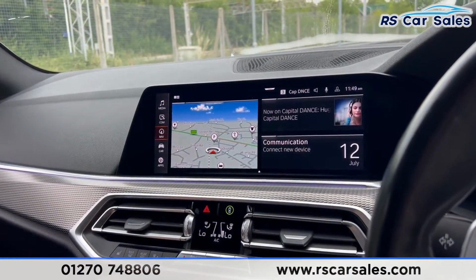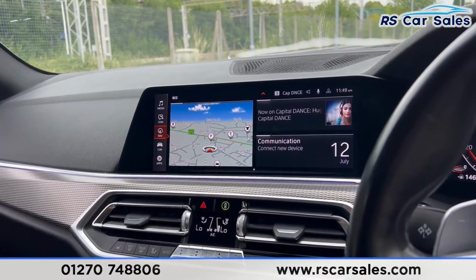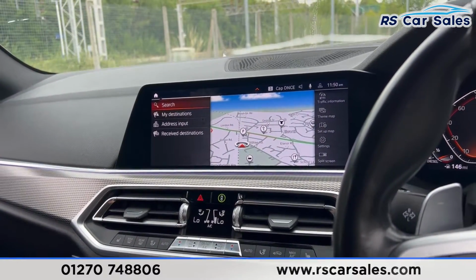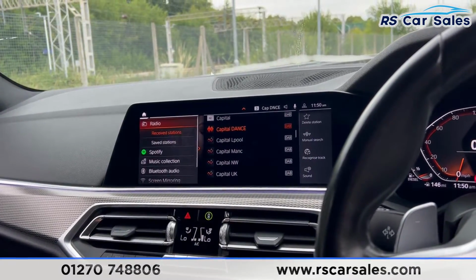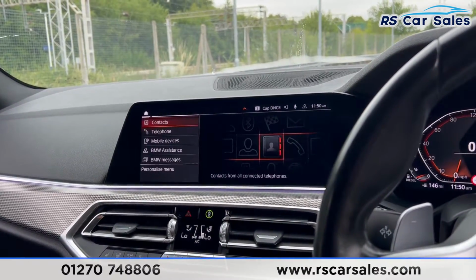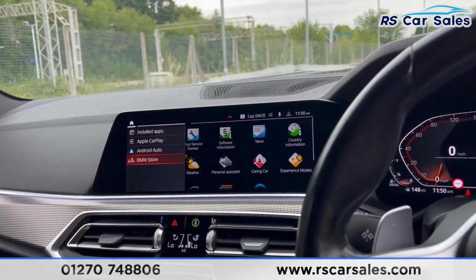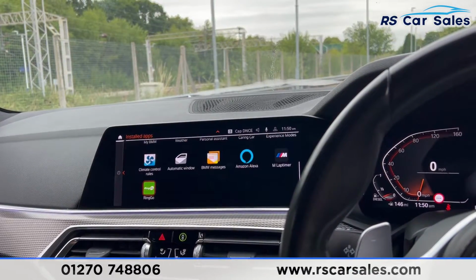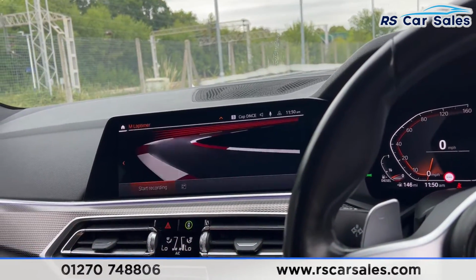So if you turn the radio up and down, it gives you the signal to do so. Now this is your home page where you can find all your applications. You can also have your media connectivity there as well. So if I go into media, you have your radio, you also have Spotify music collection, Bluetooth audio. You also have Apple CarPlay and Android Auto built into this vehicle. So if I go into home and onto apps, you can see Apple CarPlay and Android Auto. Installed apps, you do have all these other applications just here as well. You have your Amazon Alexa, you also have your lap timer, a nice addition to have.